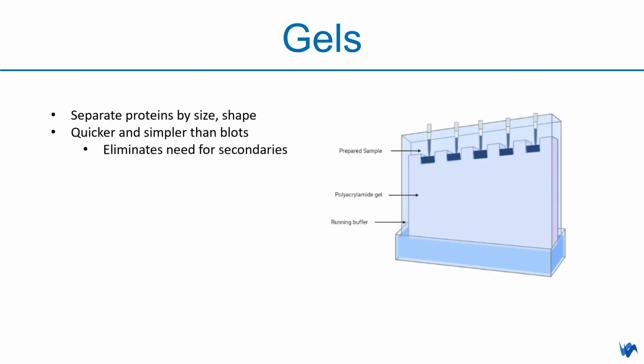So far, we've discussed applications that result in samples on membranes. These assays typically begin with protein separation by gel electrophoresis. Sometimes, an assay does not require transfer from a gel to a membrane, and imaging the sample while still inside a gel is best. Gels are simpler and easier than full Western blots and eliminate the need for secondary antibodies.